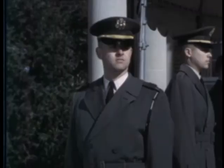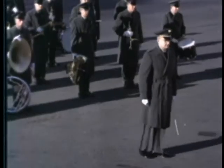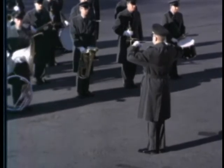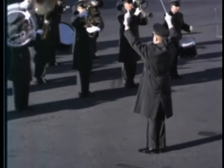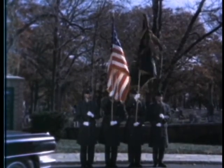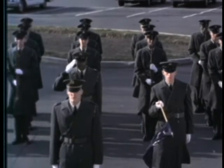The officer in charge signals the escort commander to bring the escort to present arms. Present! On the hand salute of the escort commander, the band plays ruffles and flourishes, if appropriate, followed by a hymn.